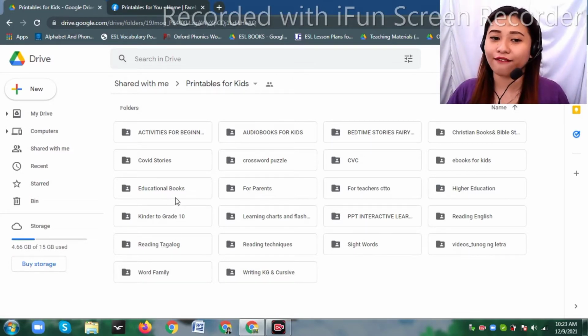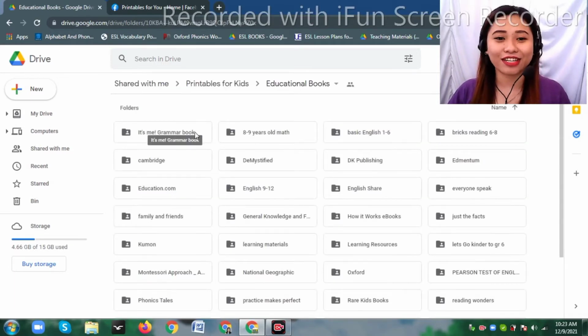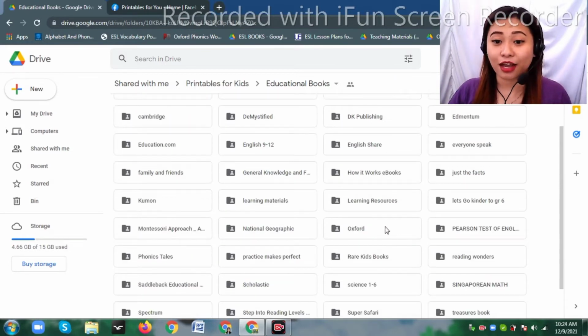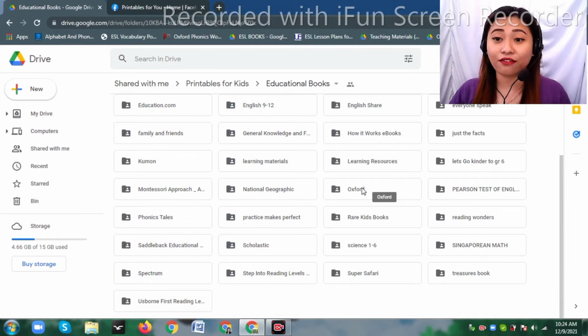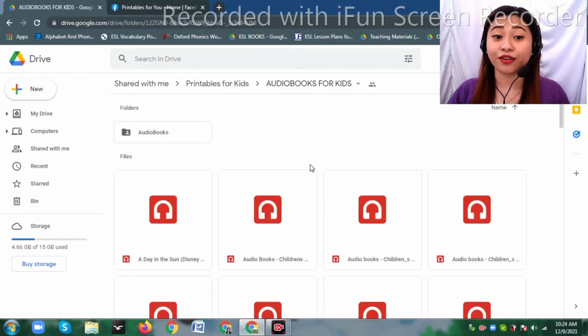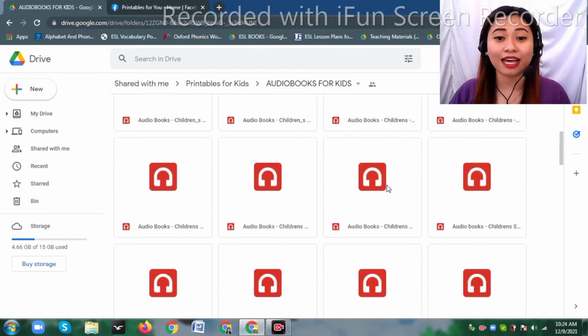Let's first try the English books, educational books rather. For educational books, we have Grammar and Basic English. We have Cambridge, a very helpful type of book for ESL teachers, and we have Oxford. I'm actually using it for my students in private classes, and they are very useful. We also have audiobooks for students who prefer audiobooks. You can see this one and check it out.